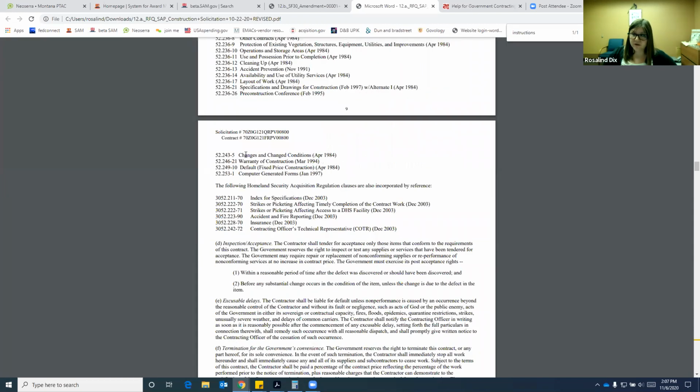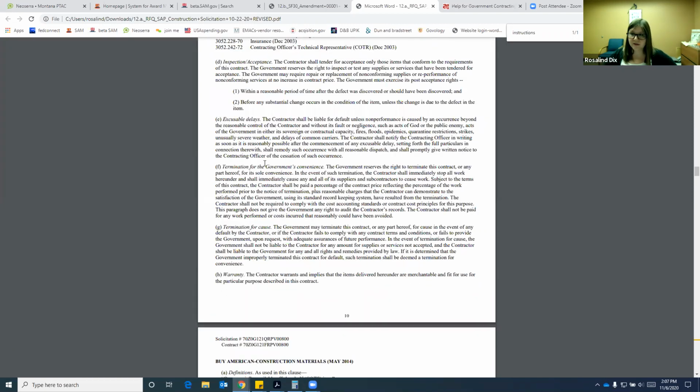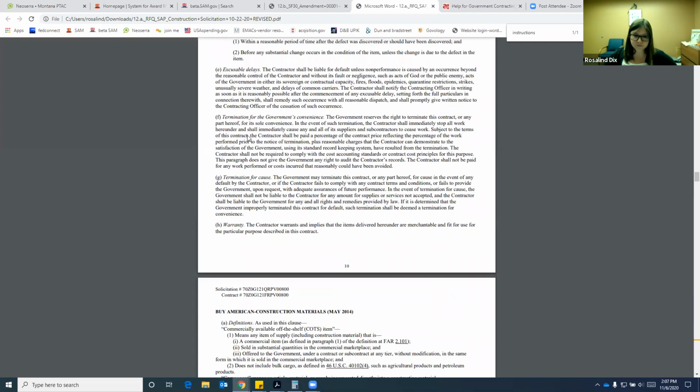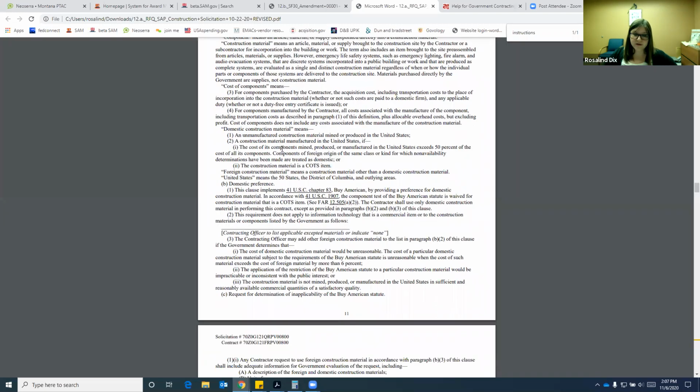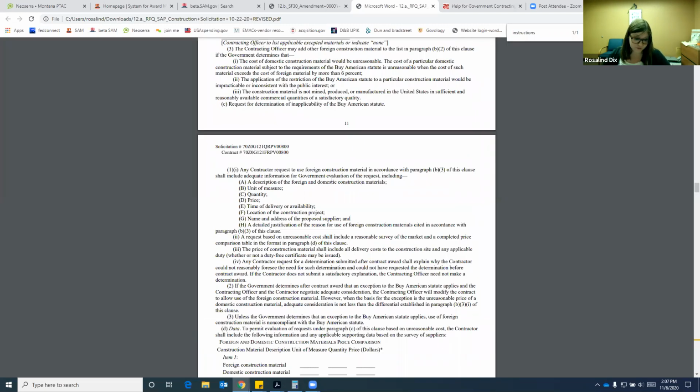The FAR is the Federal Acquisition Regulation. It's basically the standard operating procedures on how contracting officers are to procure products and services for the government. It tells them what to do. And it's based on the law, and the law is in the Code of Federal Regulations. This has a Buy American Act clause in it, which is important. You would need to read through that. So I just can't stress enough to read a lot.